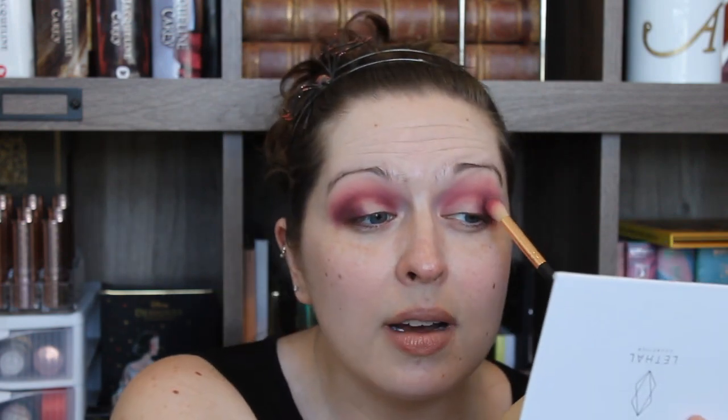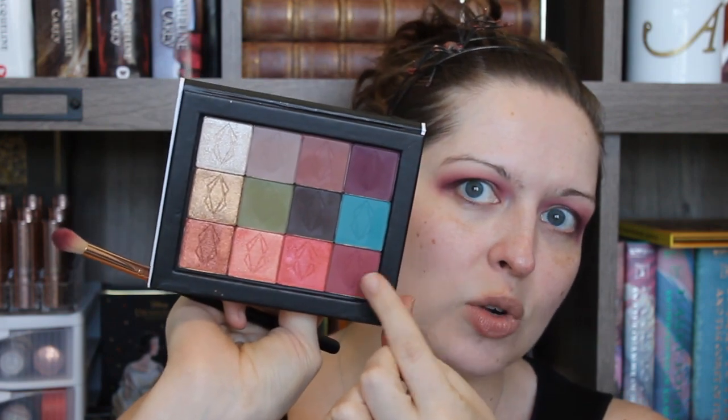Yeah, I love that. That looks so nice. And I don't know if it's picking up on camera the tonal differences between these two shades, but there is definitely much more of a fuchsia pink sort of tone to this shade, whereas this shade right here is definitely a more true purple, and I really like the way that they are blending and working together. I think it looks really, really nice.